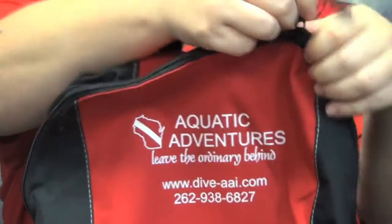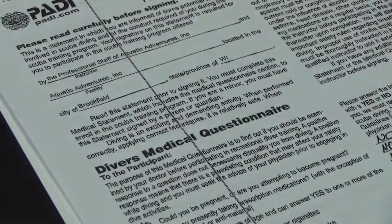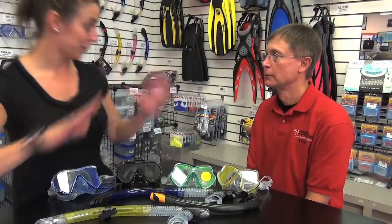Filling out my paperwork was easy, but since I've had a few problems with my ears, I quickly realized I would need approval from my doctor to even try scuba. I faxed the forms off and was approved by my doctor to begin classes. Okay, so I got all my paperwork done. We're all good with the medical.